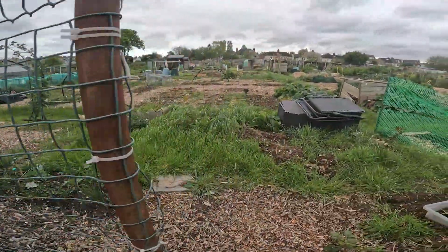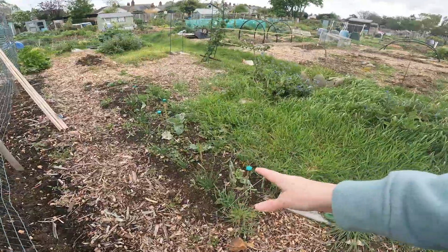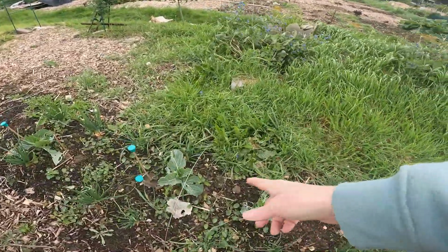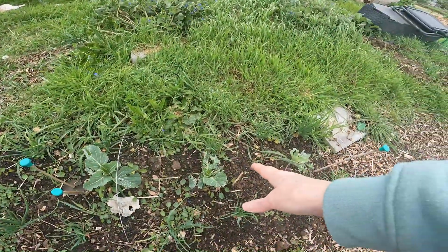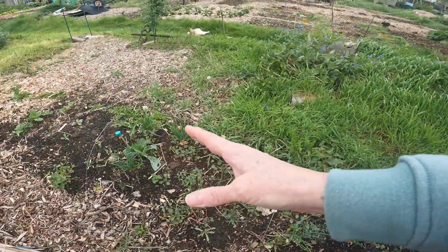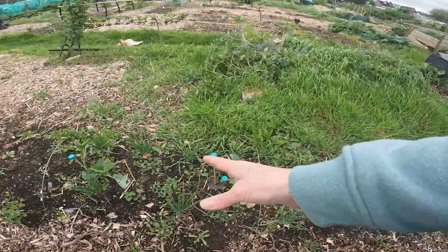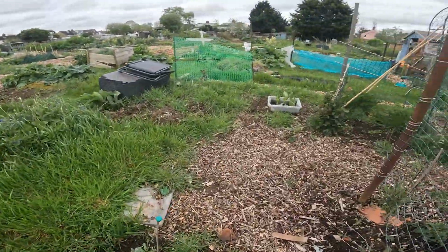Oh, more weeding. I took off the cover of this because the shallots have taken over. I think this is spring cabbage, but they weren't doing very well for whatever reason. So this bed needs weeding, to allow the shallots space to grow. That didn't really work, but never mind.